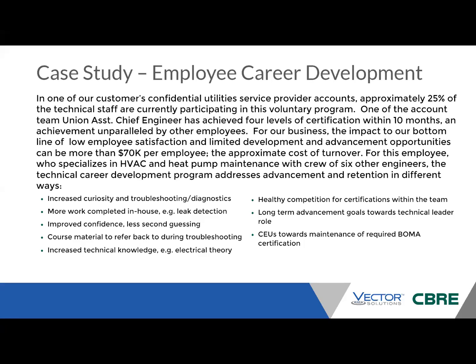They were able to save money bringing more work in-house because he got some knowledge in leak detection. And I hear this a lot from technicians. It improves their confidence level. And so they're second guessing themselves less in the field because they've seen what they've seen in the training, right? They have course material to refer back to during troubleshooting. They can relaunch a course if they need to. He stated that specifically in the electrical theory competency area, this significantly increases technical knowledge level.